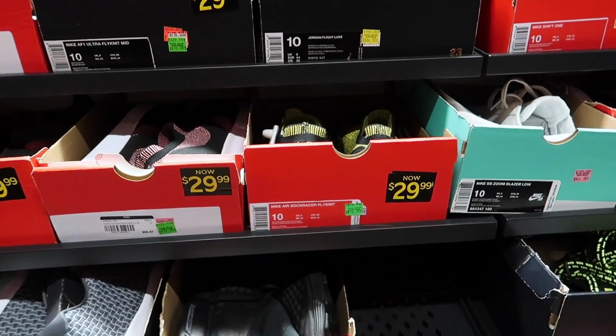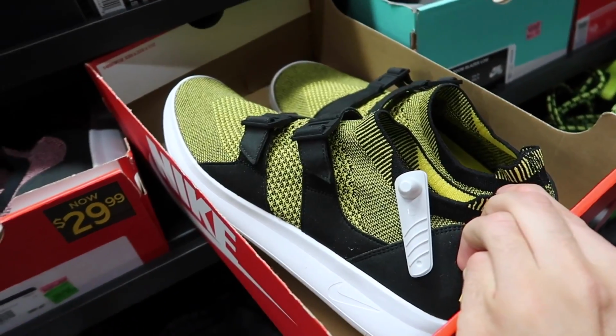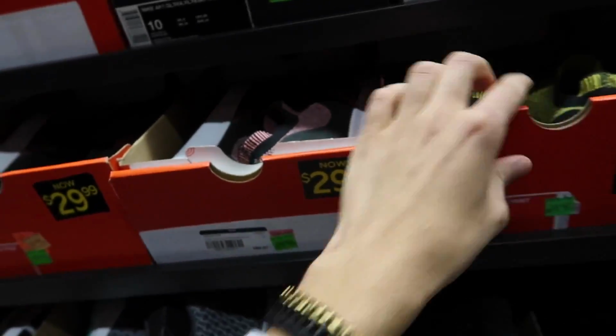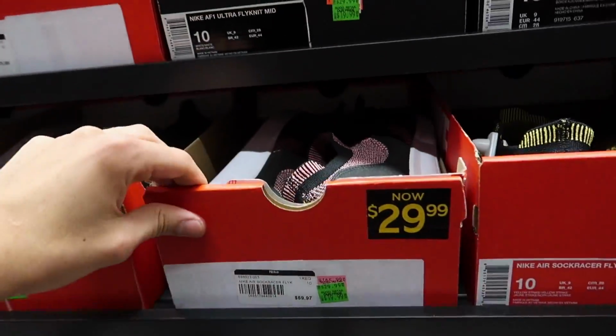These might be the cheapest Nike clearance or Nike outlet sneakers I've ever seen. $20 for these Nike Air Sock Racers right here. They have a yellow colorway for $20 Canadian. That's about 15 US. And then they also have a pink colorway here as well, $20. These might be the cheapest Nike outlet sneakers of all time.